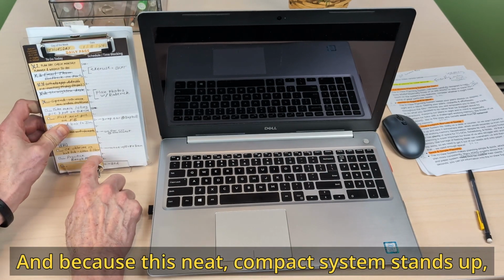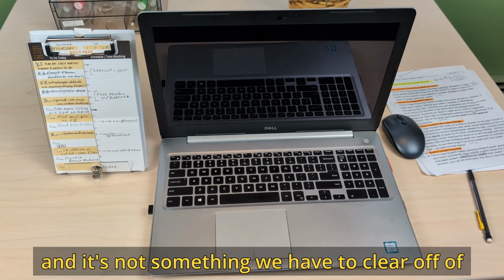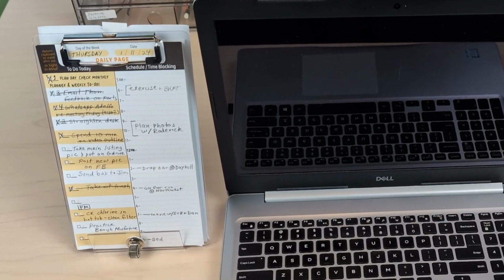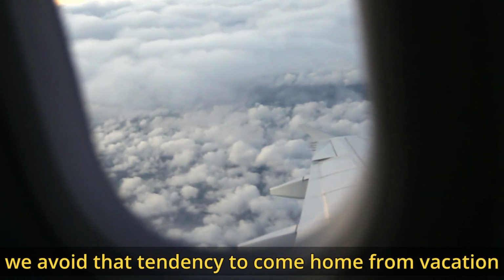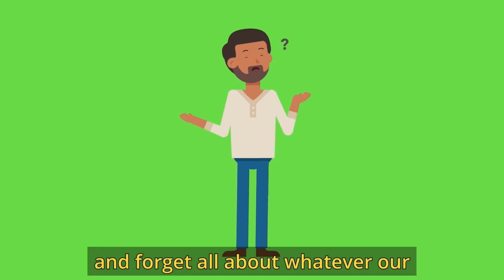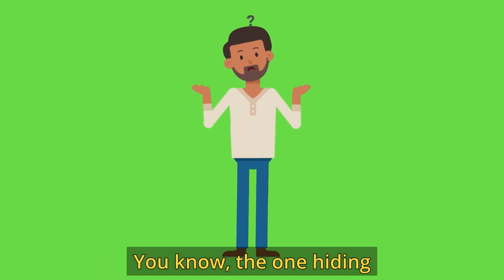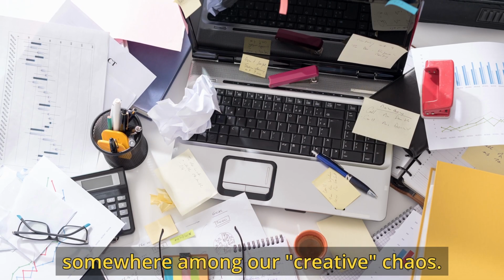And because this neat compact system stands up and is not something we have to clear off of our desks to make room so we can work, we avoid that tendency to come home from vacation and forget all about whatever our latest, greatest planning system was. You know, the one hiding somewhere among our creative chaos.